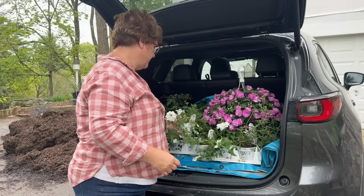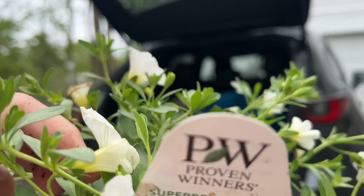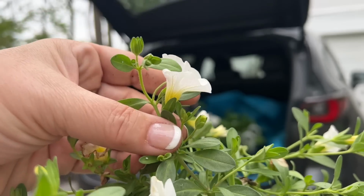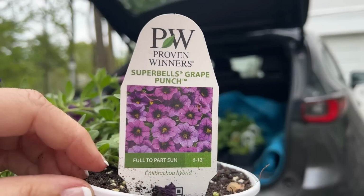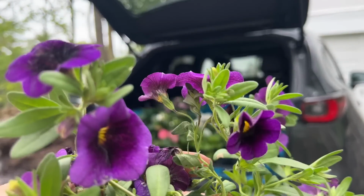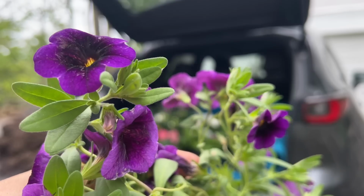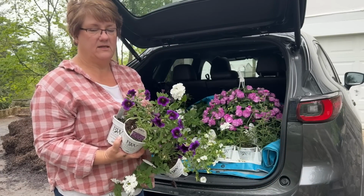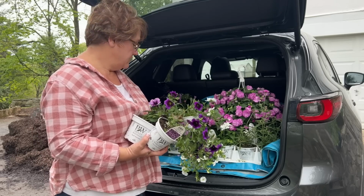I also got 4 Super Belles White. These have a little tinge of yellow to them in the throats especially, but otherwise they're just plain white. And then I got 4 of the Super Belles Grape Punch. So I'm thinking that between the Bordeaux, the Grape Punch, the white, and then the white verbena, it'll be a nice mix. I'm not sure if I'm going to use all 4 in the same container or just some of them.